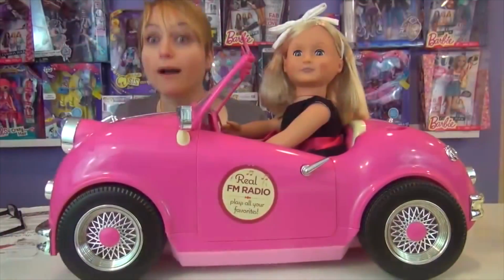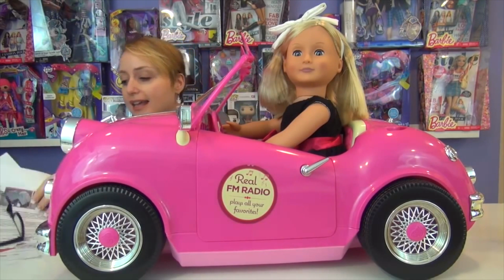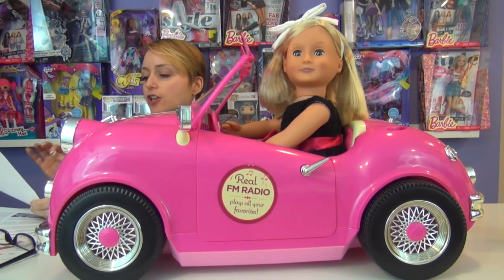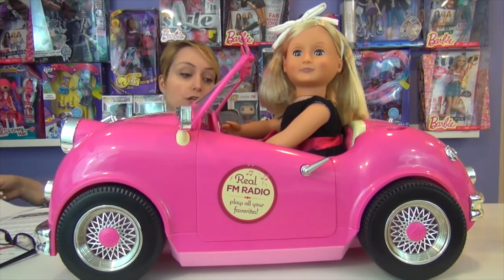Very cool. Well, there it is, everybody. That is the Our Generation Roadster. Again, it is available on Target.com, and I'll put the link. It is $89.99. It's free shipping, I think, if you have it shipped to a store. It's actually officially called Our Generation in the Driver's Seat Retro Cruiser. I've been calling it the Roadster because to me it looks more like a Roadster.